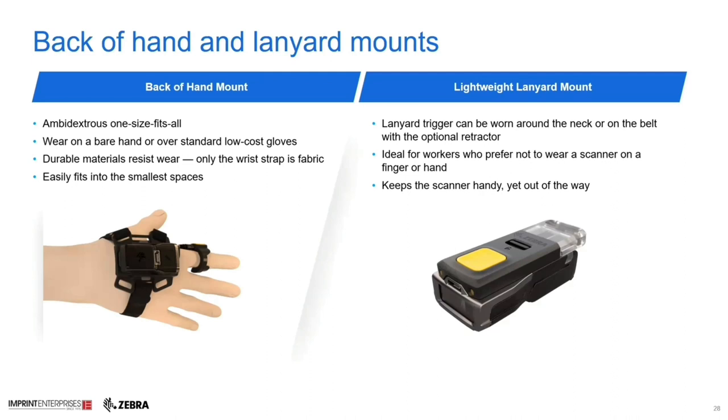So again, it really depends on the user preference, and that's why we offer the multiple options. In some use cases, you might not want to have it worn on the hand at all and have it be used on a lanyard. So that's what this option is that we're showing here.